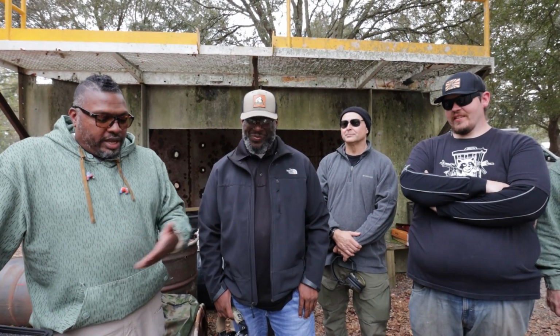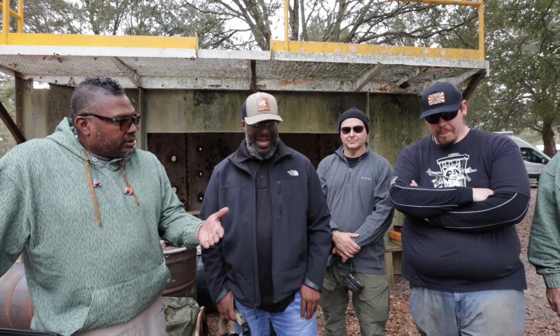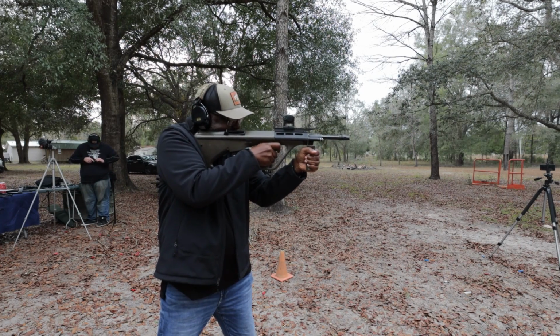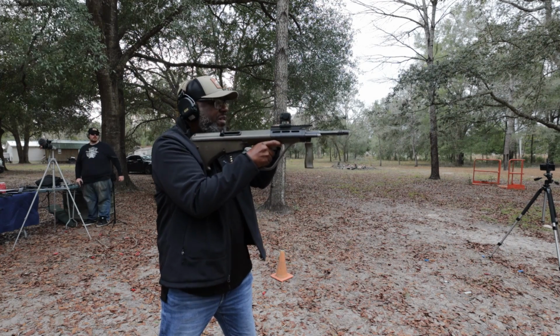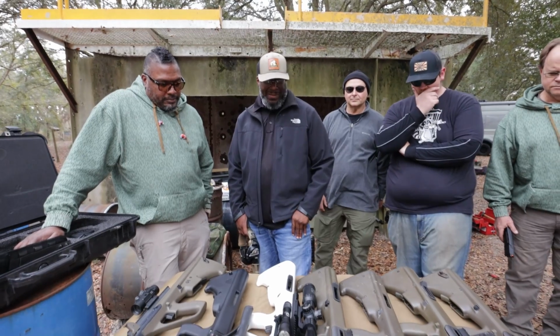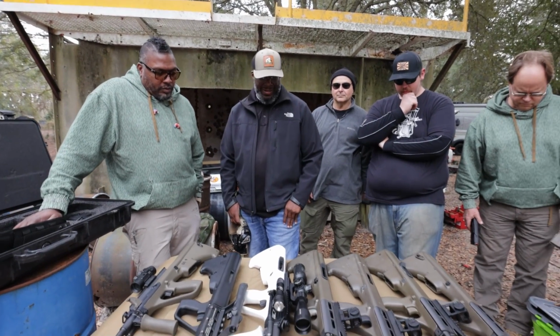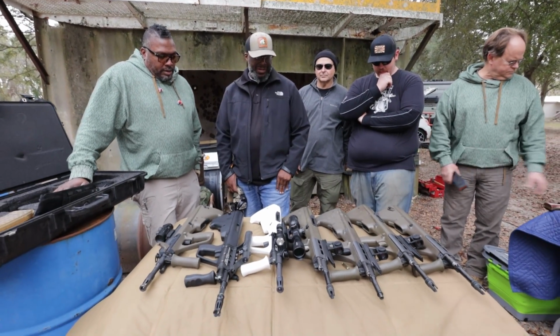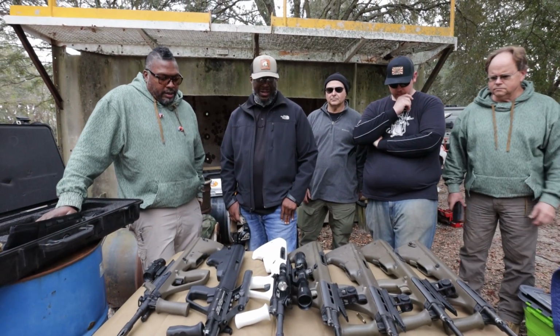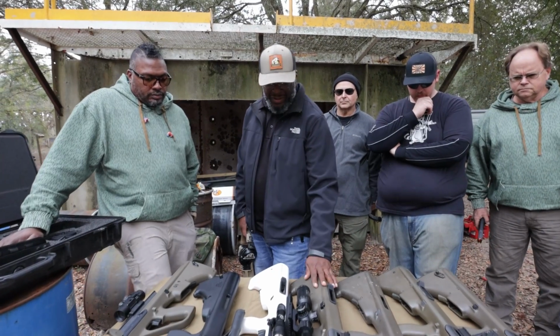Rod, what do you think? Have you shot bullpups before? This is the first time I ever shot a bullpup. What do you think about all this? It's cool, man. I guess once these couple of the reliability issues get worked out, this is some good range toys to have, and just to play around and kick around with. And it's good that they're 3D printed.